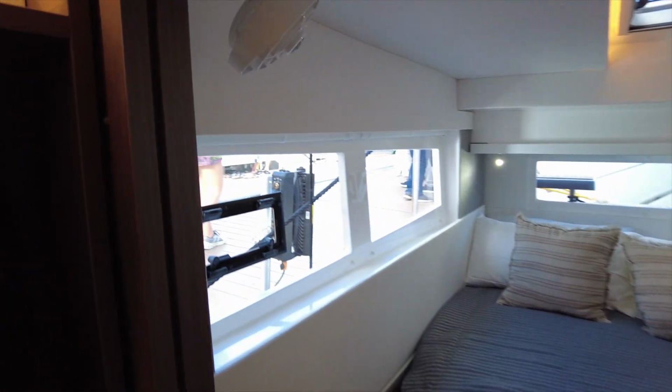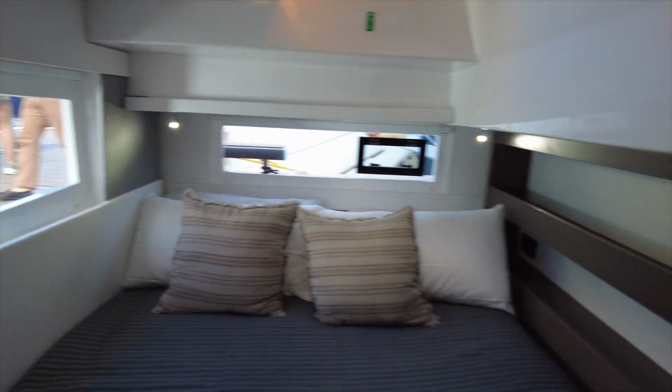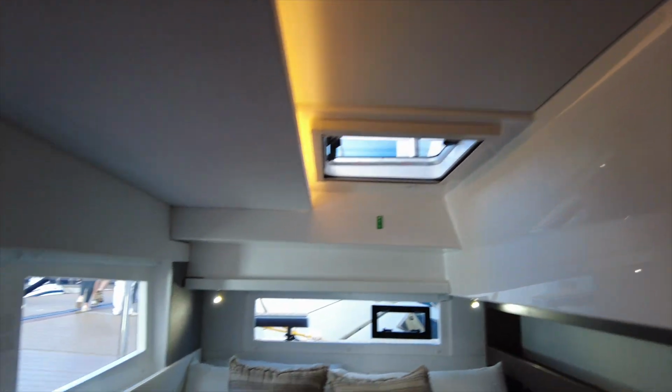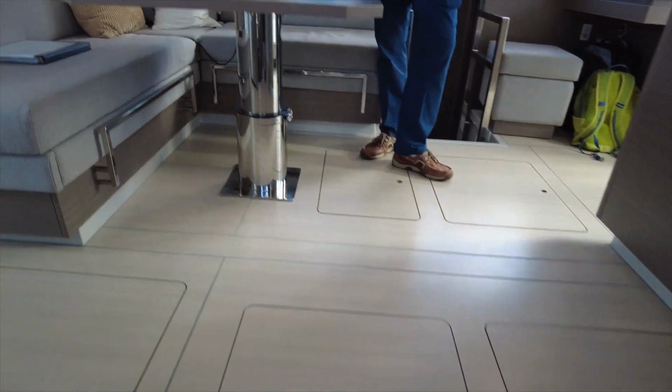Back on board, we're looking at the owner's hull again. Look at the size of the windows here, and all of them have nice openings on them. There's nice opening in the ceiling, lots of cross ventilation and overhead ventilation. You can see what I meant about the toed-in bed. It gives the impression you can walk up a little ways, but really not much. Back up into the saloon here.